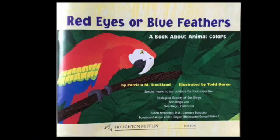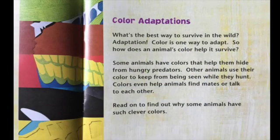Red Eyes or Blue Feathers, a book about animal colors. Color adaptations. What's the best way to survive in the wild? Adaptation. Color is one way to adapt. So, how does an animal's color help it survive? Some animals have colors that help them hide from hungry predators. Those are animals that want to eat them.